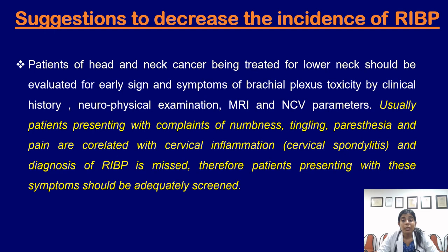The second point is, usually patients present with complaints of numbness and tingling, and we think it to be cervical spondylitis. Now here we have to stop this and start thinking about RIBP. We need to screen these patients early.